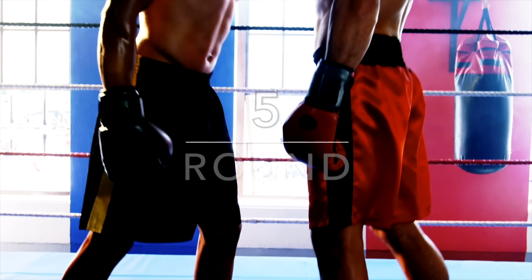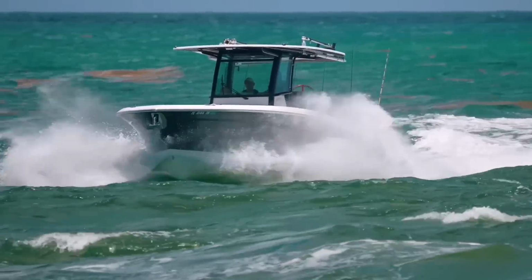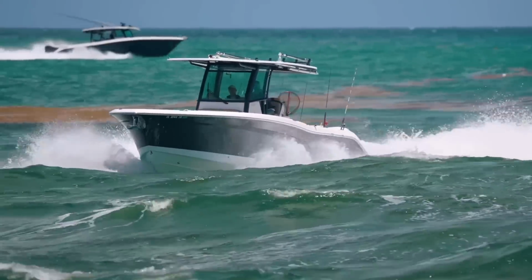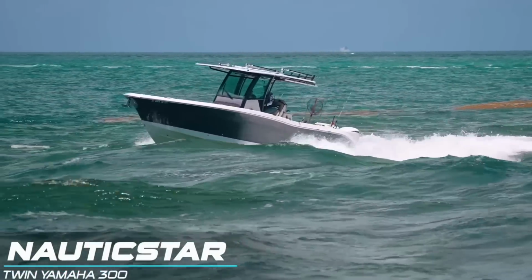As we move into the fifth and final round of our contest, who will take the win in this episode? Will it be the boats or Haulover? Here we go. We've got a Nautic Star 28 coming into Haulover. Let's see how this crew fares and if they can pull the win off for the boats.